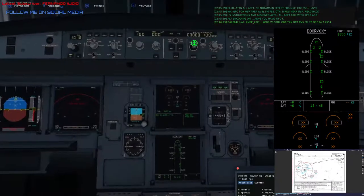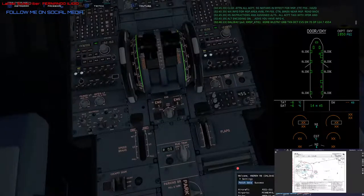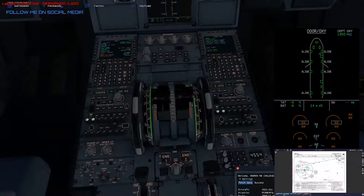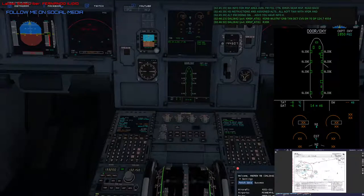Delta 2642, expect runway 30 right. We'll expect 30 right, Delta 2642. And Delta 2642, metering in effect, contact me on 121.9. 121.9, Delta 2642. Okay, 121.9.